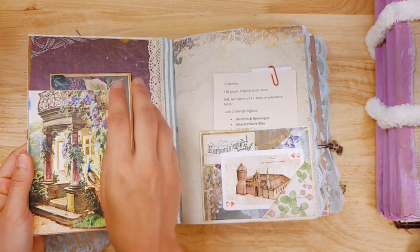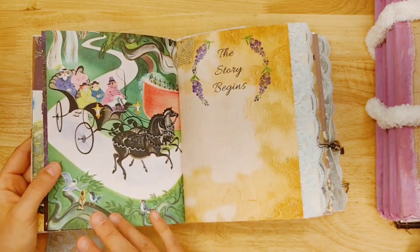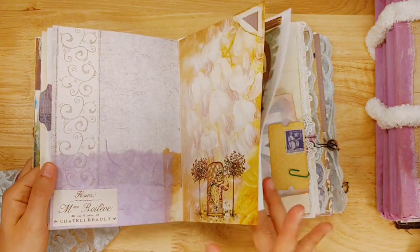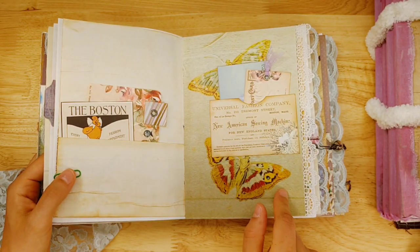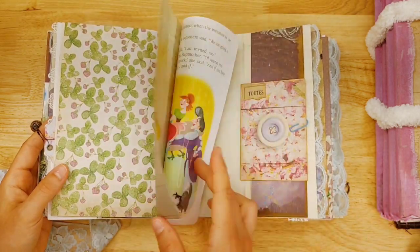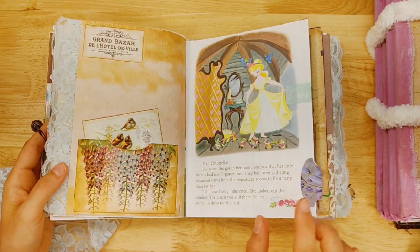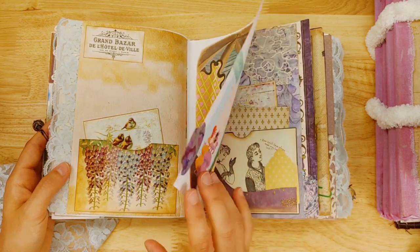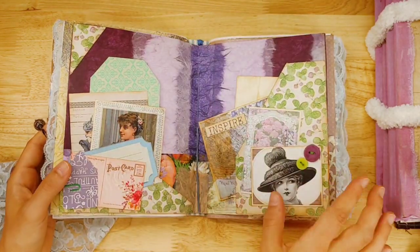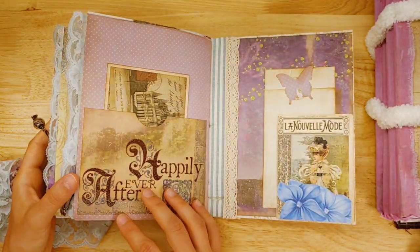But then she's used the pages from this 1950 Cinderella book, and I wouldn't have thought of putting Cinderella with these pages, but they go perfectly. Here's ghosted butterflies. I mean, it just goes so well. The colors, she just flows. Look at, there's like Cinderella cleaning, and the colors go so perfectly. This is beautiful, and I love these illustrations. They are so pretty. And look at, wow, this is beauty itself. So, so lovely.